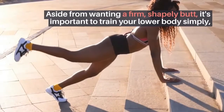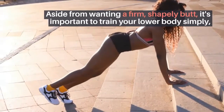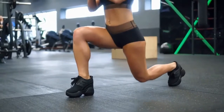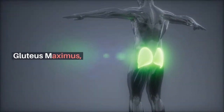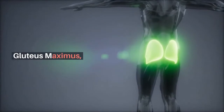Aside from wanting a firm, shapely butt, it's important to train your lower body simply. Your glutes, hips, and thighs include some of the most important and powerful muscles in the human body. In fact, your lower body includes the biggest muscle in the body, your butt, also known as the gluteus maximus.